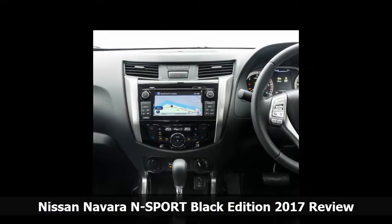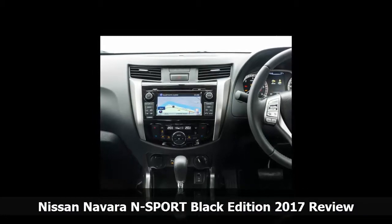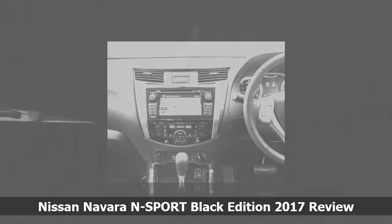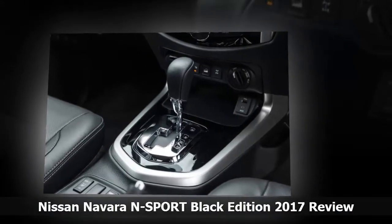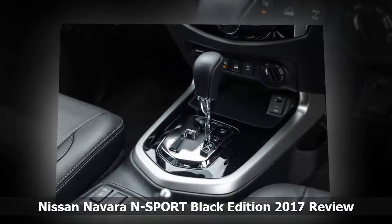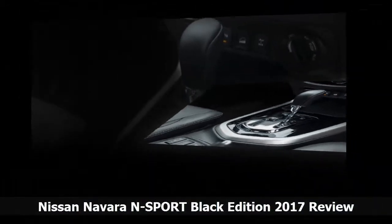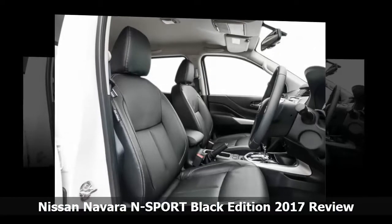Whether the Navara's downward trend triggered the arrival of the N Sport Black Edition model, or it's just coincidental, either way the introduction of this limited edition, blacked-out dual cab ute is timely, and Nissan will be hoping the Street X-based variant will claw back a few more sales. Well, an extra 500 sales. Actually, as that's the number at which Nissan says production is pegged.